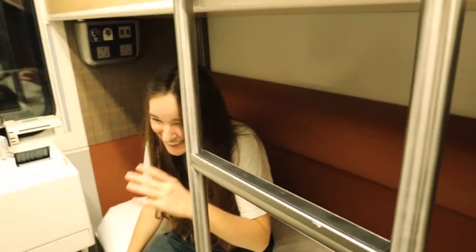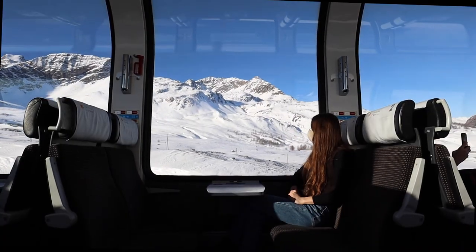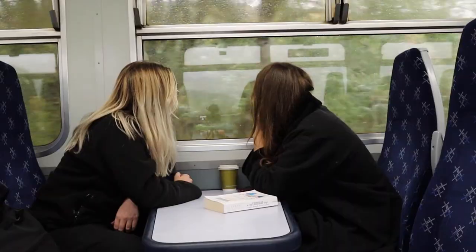I'm Sarah, and for the past year, I've been sharing my journeys around the world by train, bus, and ferry. And today, I'm heading to Scotland to stay in this luxury cabin in the Highlands. And as usual, I'm making the journey part of the holiday.